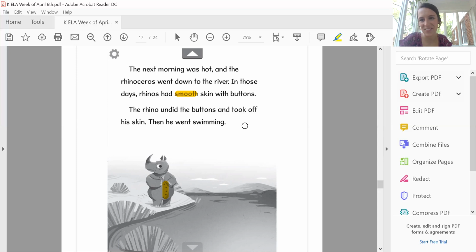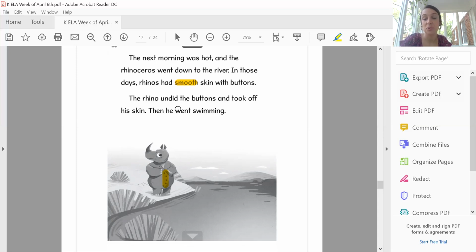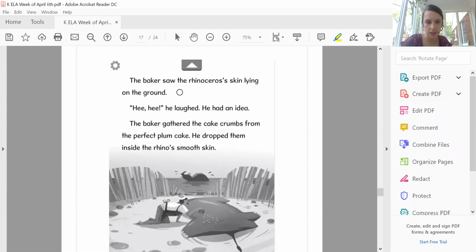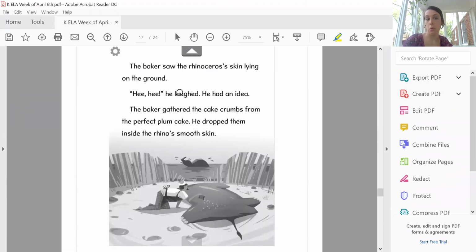No, that couldn't really happen. So this would be a fiction story. Right, so he goes swimming. Let's look at the next picture. Ooh, who came back? Who's that character?